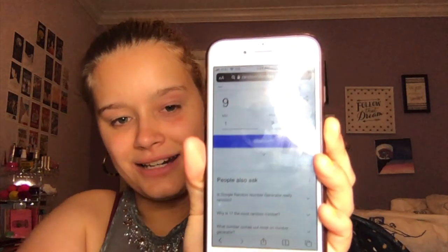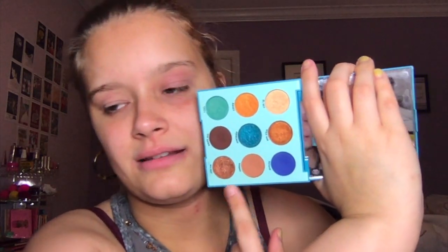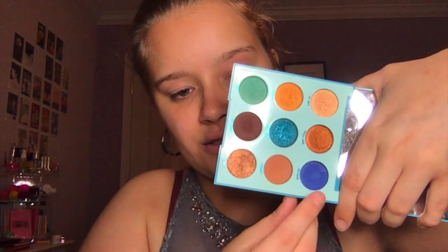The first number generated is the number 9, which corresponds to this shade, My Way. And I'm gonna write this down on a sticky note so I don't forget. The second number generated is the number 3, which corresponds to this shade right here, Detour.